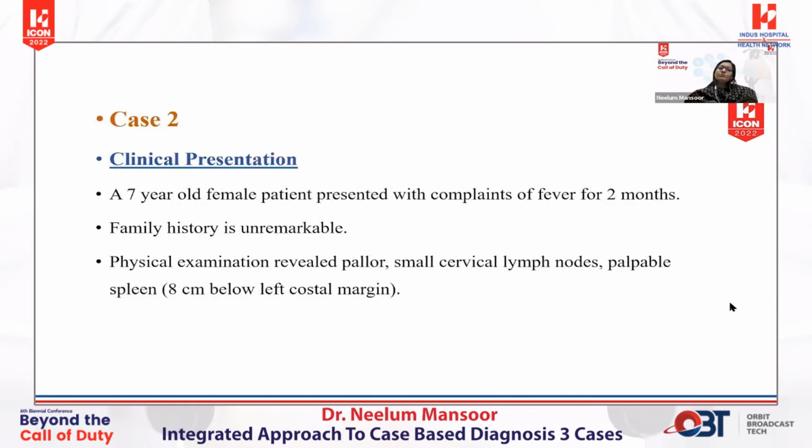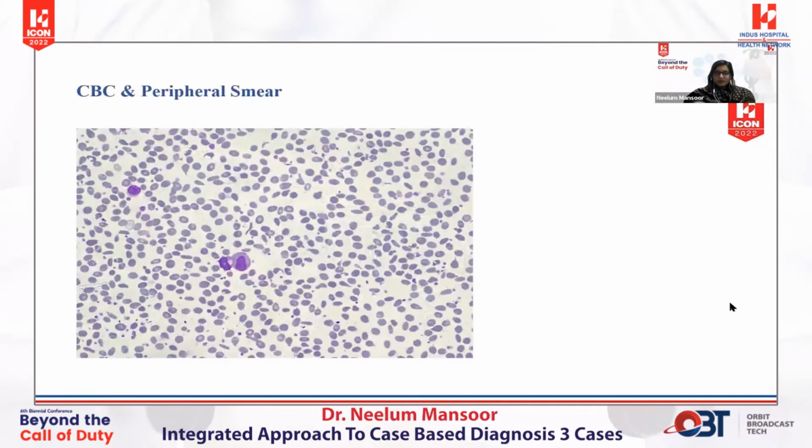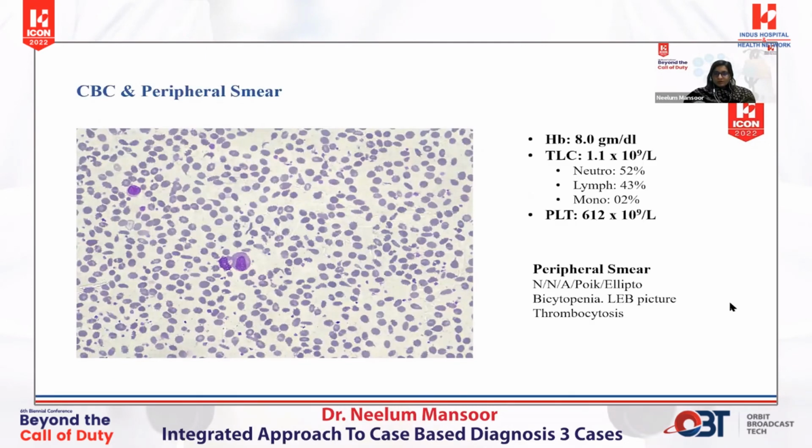A 7-year-old female patient presented with complaint of fever for 2 months, and the family history was unremarkable. On physical examination, cervical lymph nodes were palpable, and the spleen was also palpable 8 centimeters below the left costal margin. In diagnostic workup, first of all, we received CBC, and this is the image of the blood film. Here you can see hemoglobin was low, 8 gram per deciliter, TLC was 1.1. However, platelets were normal. So it was bicytopenia, along with no significant findings in differential count.